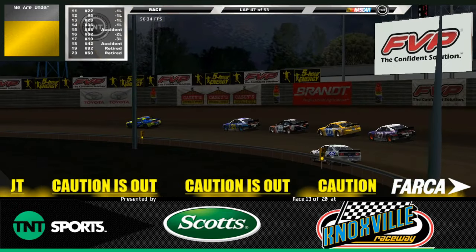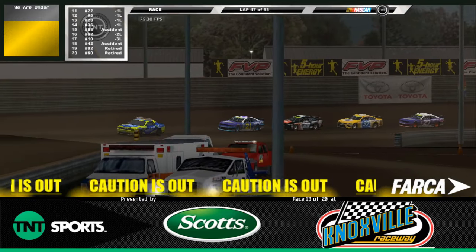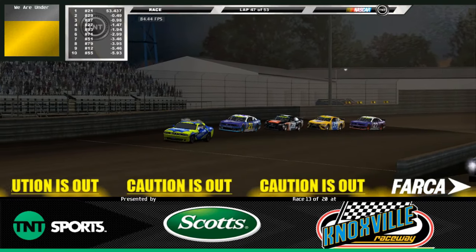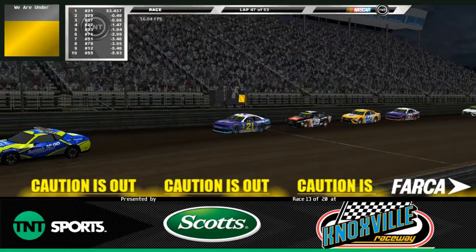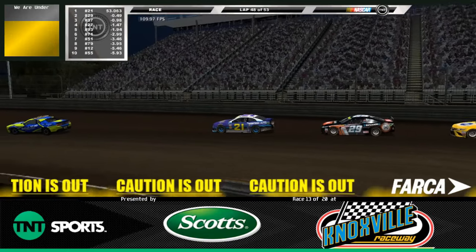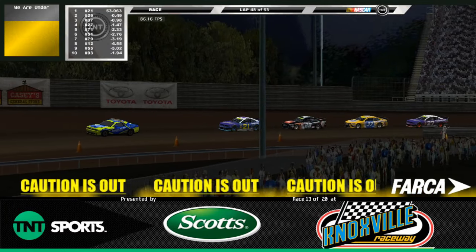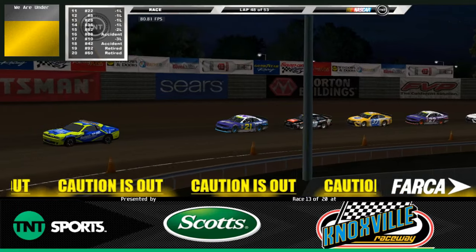The next Dodge until then is the 28, a lap down in 13th. The Western Auto Dodges are the last Dodges on the lead lap currently. This shall be interesting. They could just keep it together and not wreck.